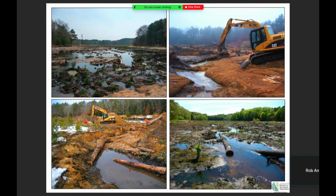That's what it looked like when we completed the project. That upper left hand, basically the sea of water and mud, we're done. My machines left the site. And then about, I don't know, 3 or 4 months later, it looked like that.